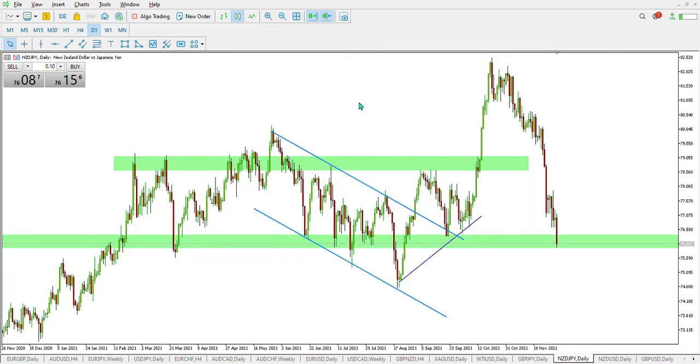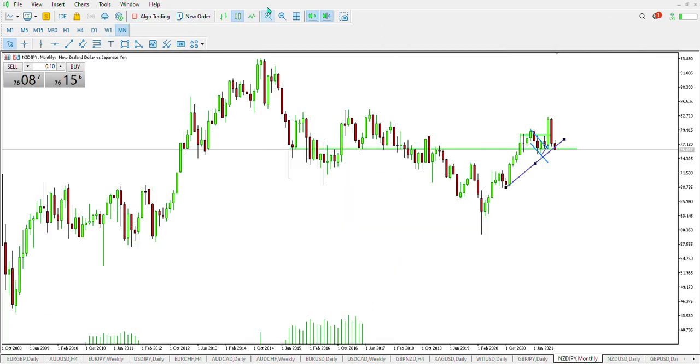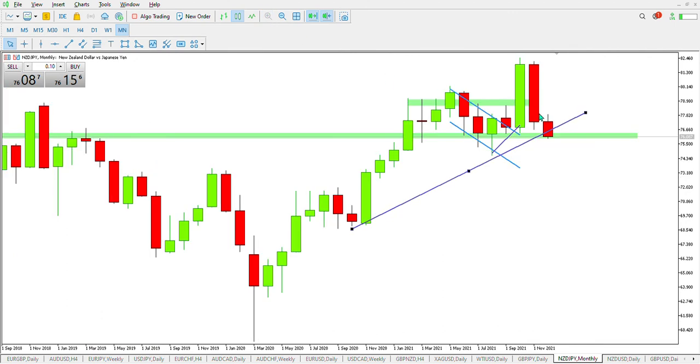Let's also check some random chart. This is New Zealand JPY. We still have some sort of bullish trend, and if the price recovers we may see another bullish move, but overall it's pretty bearish right now. You see the monthly chart closes with this super bearish candle.